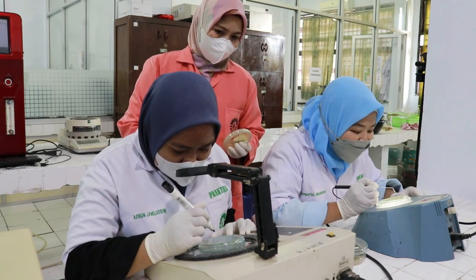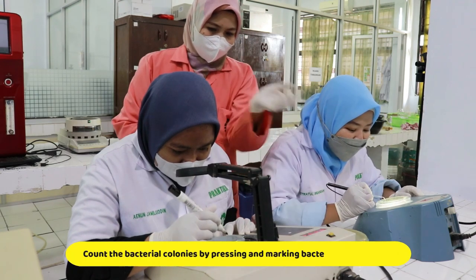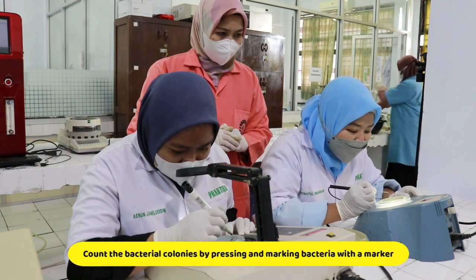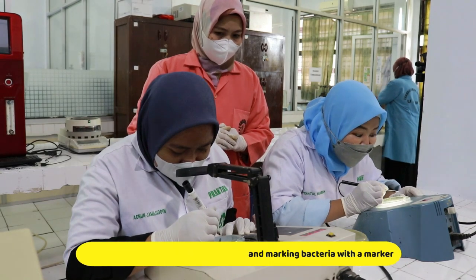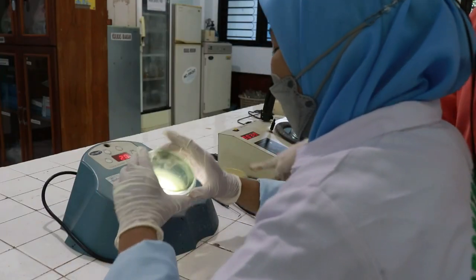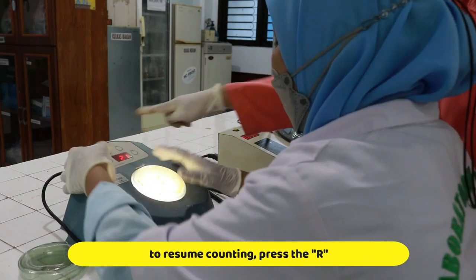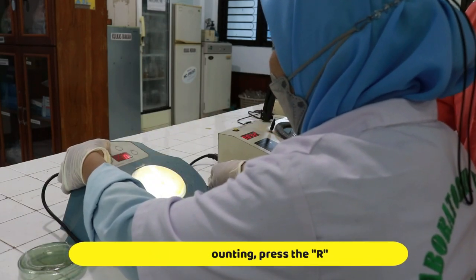Place the petri dish with a square line on the surface. Then, count the bacterial colonies by pressing and marking the growing bacteria with a marker. To resume counting, press the R or reset button until the display shows the number 000 per count button.